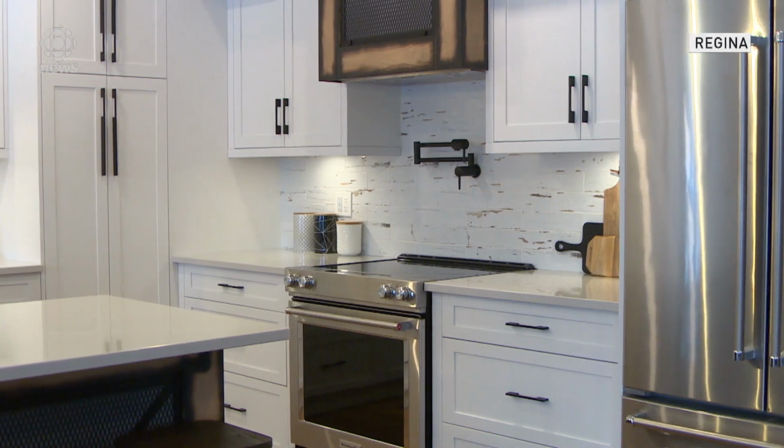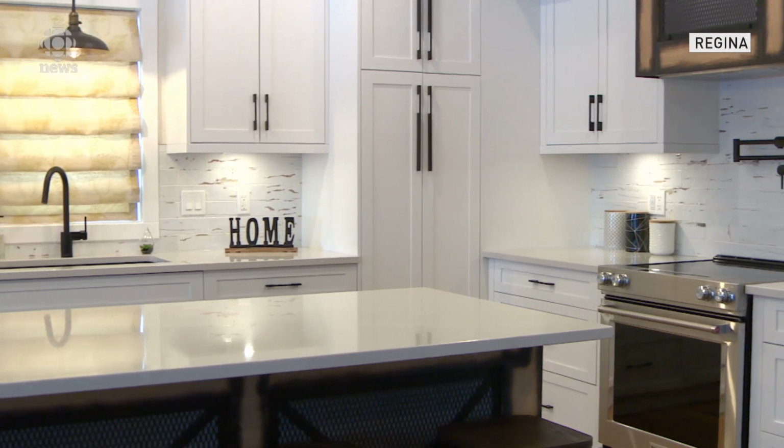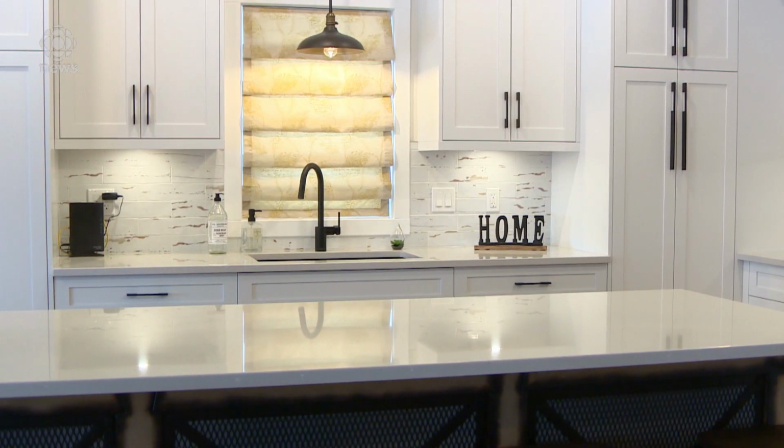I think there's a demand primarily for single family dwellings. Buyers are wanting that entry level home. So something with 3 bedrooms, 2 bathrooms, a modest sized garage, a nice sized yard. That's really where we're seeing a lot of the sales happen.